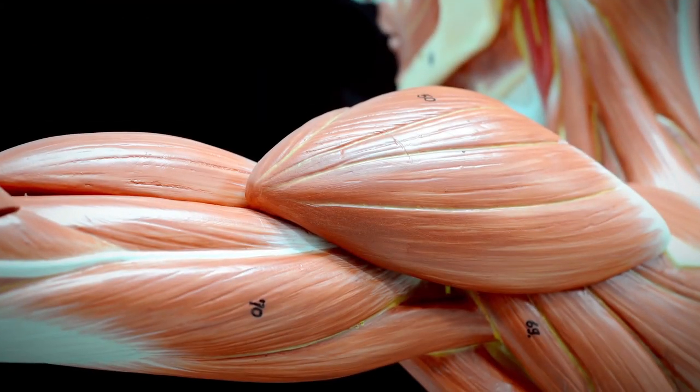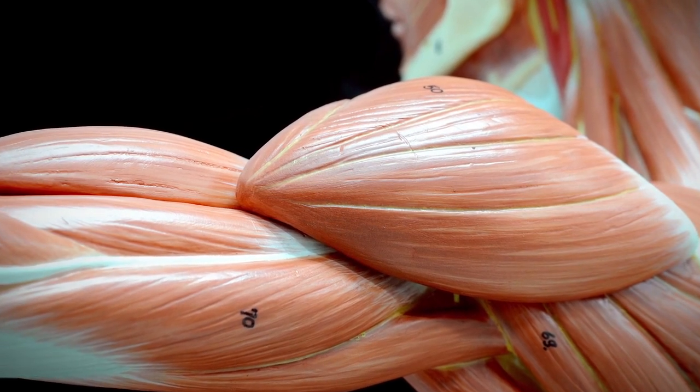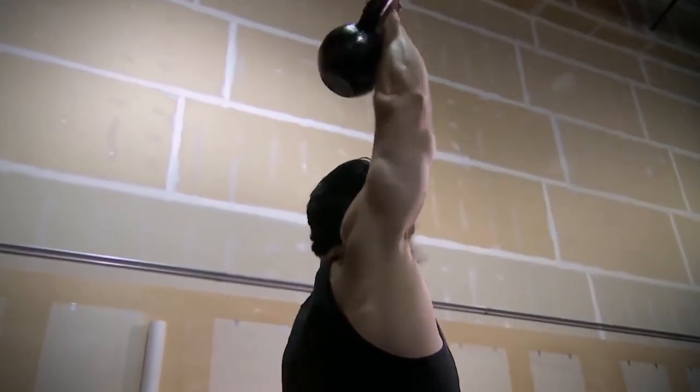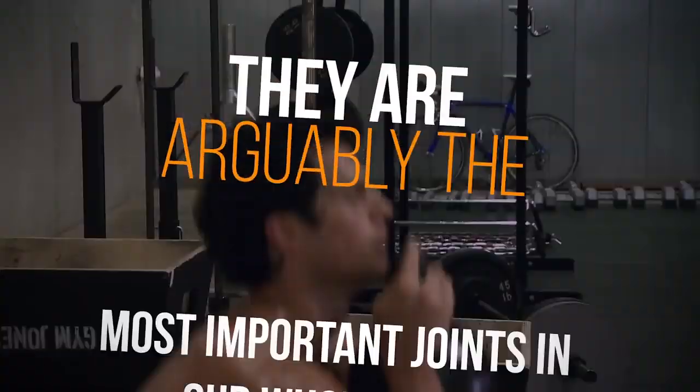The shoulder is the most mobile and one of the most complex joints in the human body. Not only do your shoulders flex and extend, but they also adduct, abduct, and they internally and externally rotate. Since they allow movement in all three planes of motion, and almost all upper body movement requires the use of the shoulders, they are arguably the most important joint in our whole body.